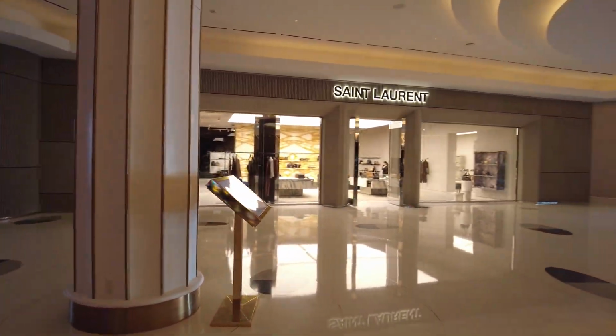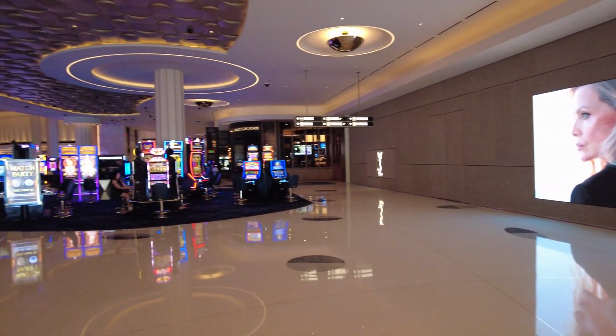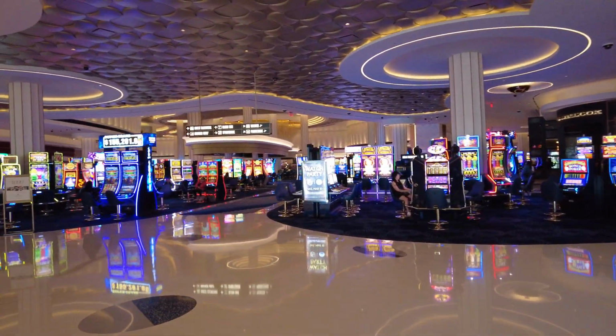Looks like the Saint Laurent store is already open. It's just getting it outside. Fabulosity.